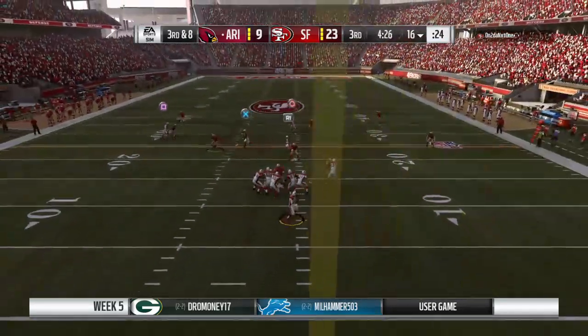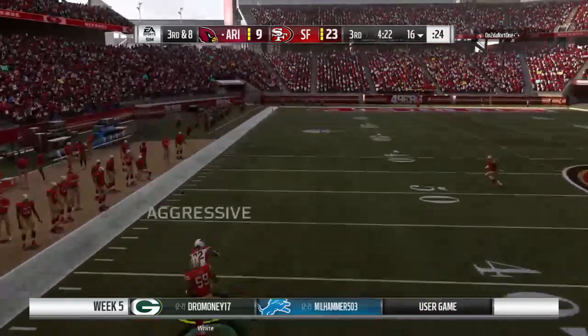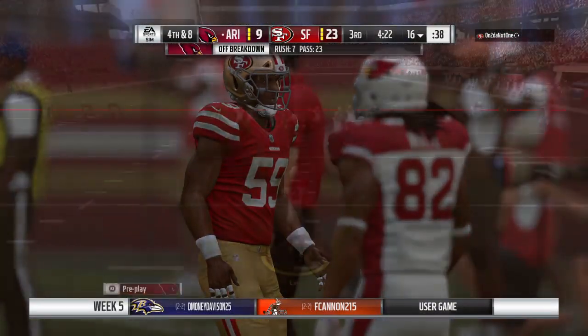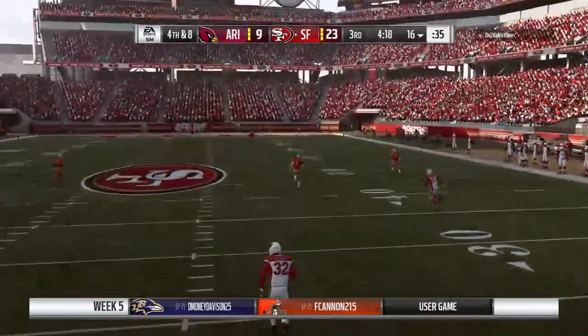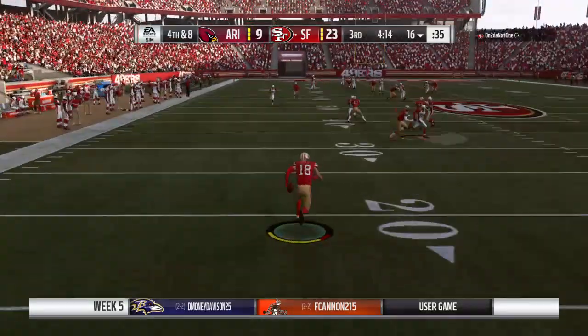Off the play fake, Murray, and that is incomplete. We're into the second half now, and this is an offense that continues to struggle to sustain a drive. Looks like they're just totally out of sync, whether they're running the ball or passing the ball like we saw there. I don't know. The rhythm seems off. This is taken at the 10.